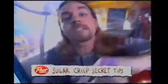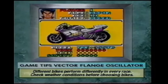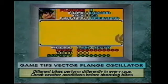We're back. Now what is the hottest racing game out on the market? Time's up, chipheads. It's GP Rider for Game Gear. But don't you hate it when you crash, burn, or worse, when that chump down the block keeps on beating you? Well, listen here. We got some Sugar Crisp secret tips that are going to make sure you stay in front of the pack. Different bikes perform differently in every race. You should always check the weather conditions before choosing your bike.